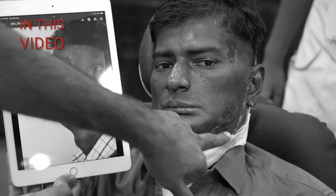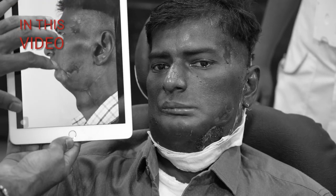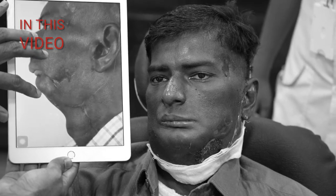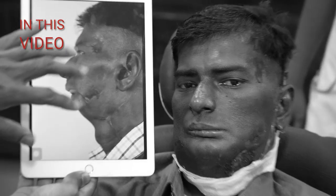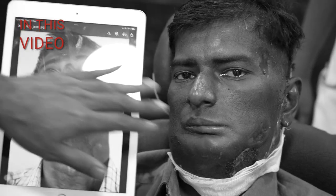Yes, there's still a lot of healing there. You can see some sutures, all of that's going to go. But you can see the issues that he had. Very severe issues, severe scarring. There's literally no lower jaw on that side. And you can see this. All of that has got fullness.